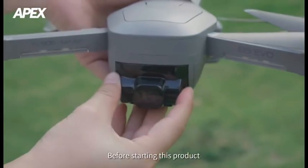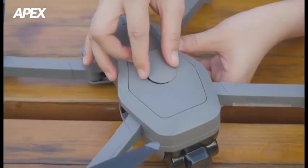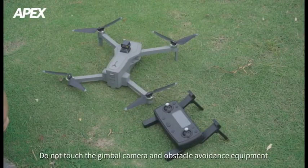Before starting this product, please remove the protective cover on the camera first. Then install obstacle avoidance equipment. When starting this product, do not touch the gimbal camera and obstacle avoidance equipment.